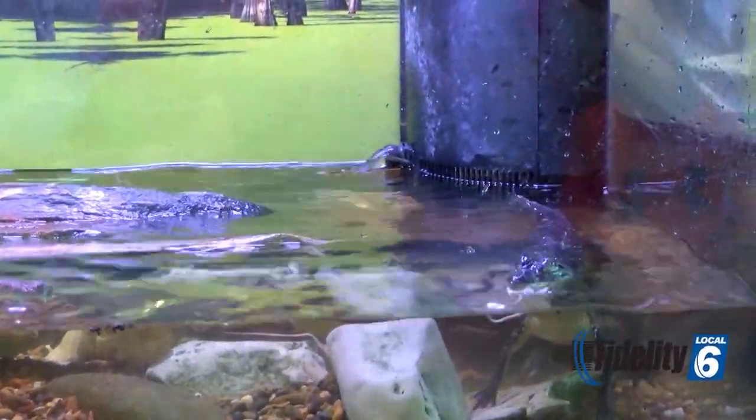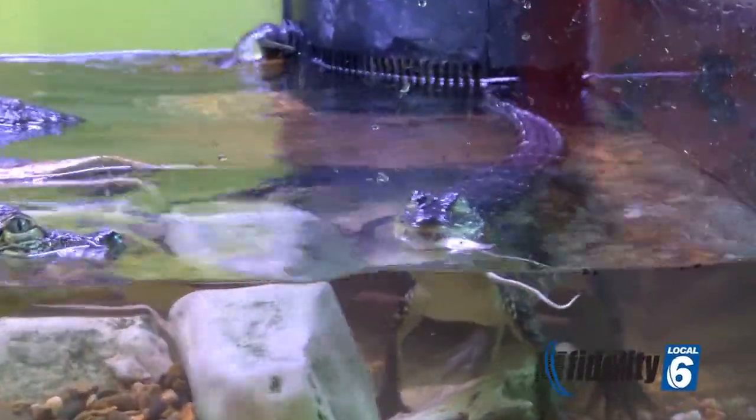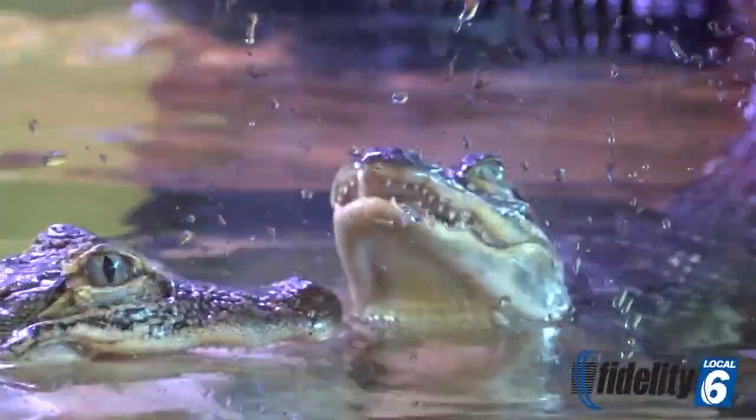No, what he's doing is he's taking the smaller end and trying to get it positioned. Now, he didn't turn the thing all the way around. He'll turn it around so it'll be easy for him to swallow it whole.